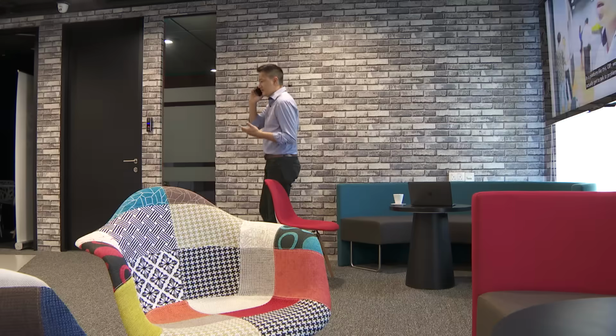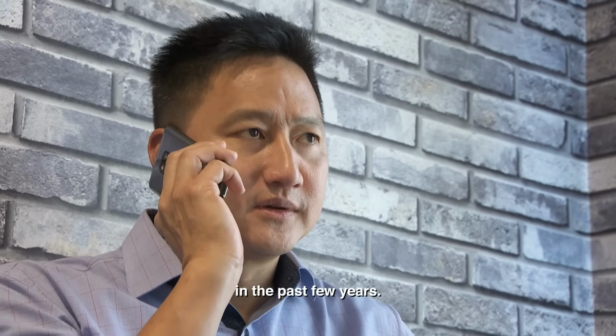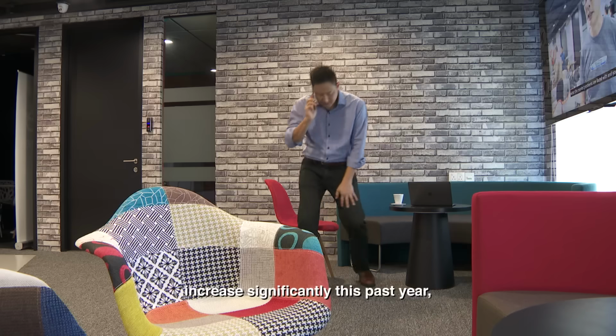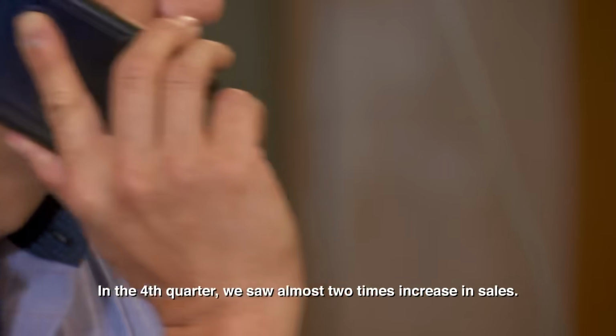So what's the demand like for whole grain rice? The consumption of whole grain rice definitely has increased a lot in the past few years. The sale of the whole grain rice increased significantly in the past year. And how much has it increased by? In the fourth quarter, I saw almost 2 times increase in sale. So have you noticed any new trends coming out of this?